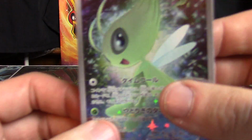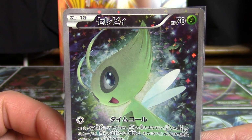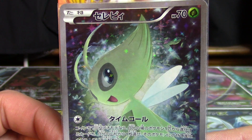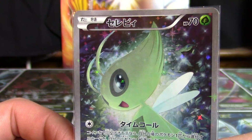Now, for comparison, here's the Japanese version of the Celebi full art, which is pullable from a pack of Legendary Dream, concept pack number 5. The same thing with the Mew that you'll see in a moment. The artwork, of course, is the same. You've got the silver border, the Japanese lettering. That is not a surprise.